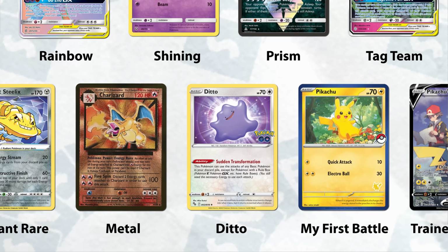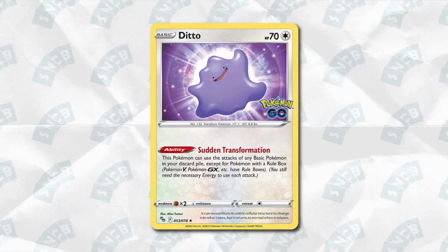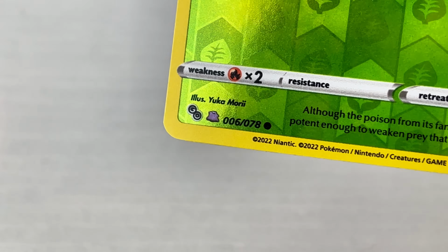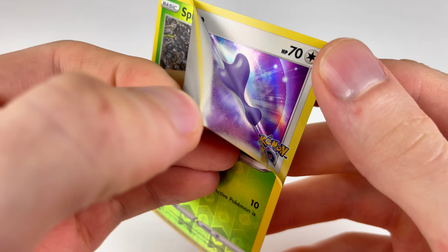The Pokemon Go set in Sword and Shield had a Ditto card, but it was disguised as a Spinarak, Numel, or Bidoof that you had to actually peel off to reveal the Ditto. This is the only time they'd ever done something like this.